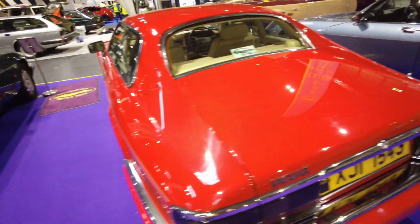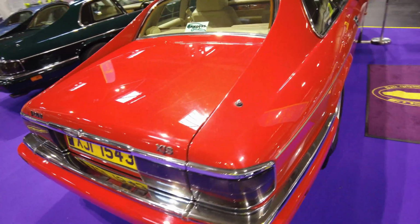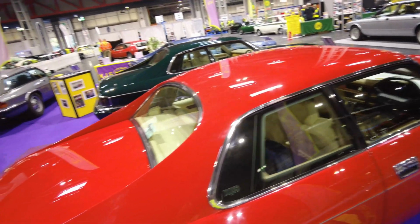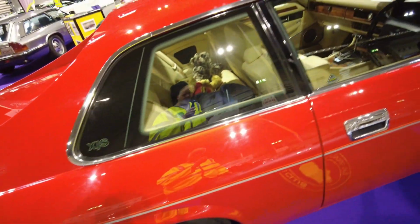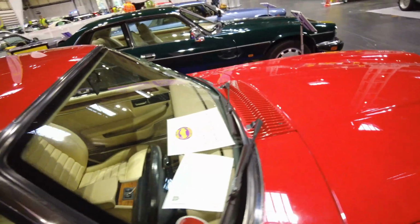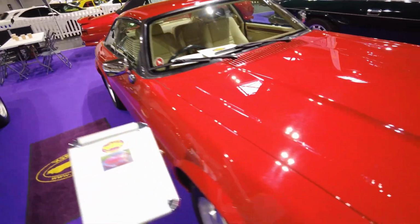Over here we have another 4-litre AJ6 engined coupe, red, belongs to Edwin. Lovely paint job on this. 16-inch wheels, beautiful beige interior. Really nice car.